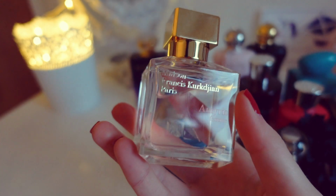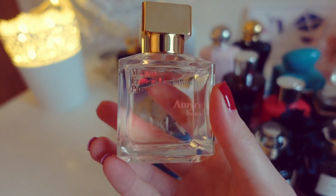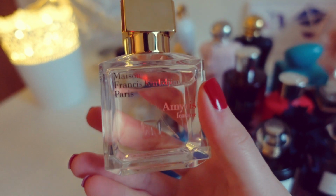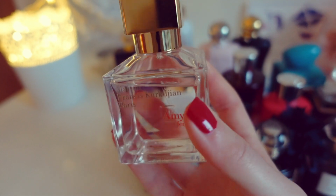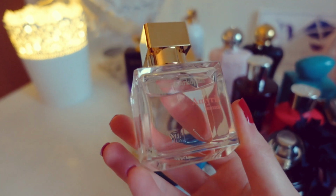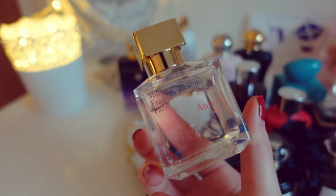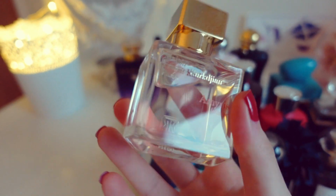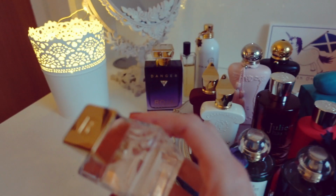It's kind of bright, like I mentioned, but it has a warm, cozy, powdery feeling to it, especially in the dry down of the scent. So there's a really nice sort of contrast going on in here. Very, very unusual fragrance, very classy, very elegant, quite easy to wear, very put together, and very elegant indeed. So that is Amorous Femme from Maison Francis Kurkdjian, a new addition to my collection and one that I've been absolutely loving.